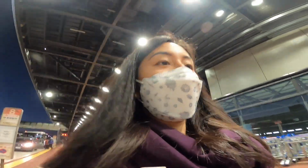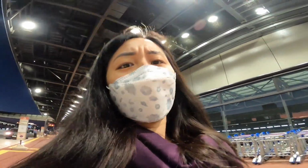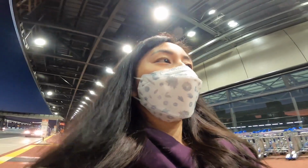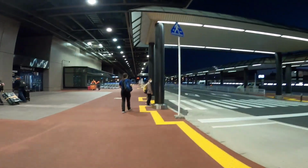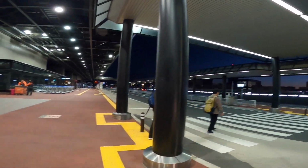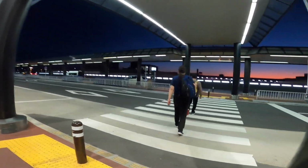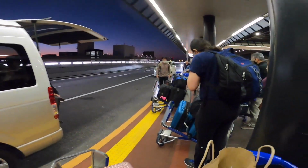So we just got to the airport and we are going to be, I think, getting to the area where our bags are to pick them up to check in. Oh, I think it's right over there. He set all of our bags up. Each person has a trolley. So cool. Okay, I think we're gonna check in now.